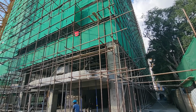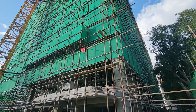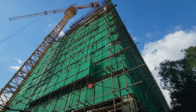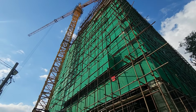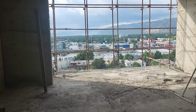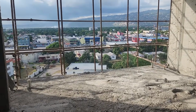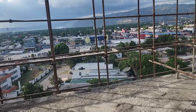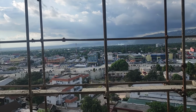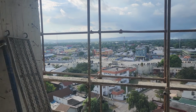Alright, here we are on the outside looking at current progress. Crane still in the air. This is what we're looking at so far. So the skyline of Kingston is definitely changing. This development is one that is going to, I guess, be at the forefront. There are quite a few other high-rises slated to come up. This 19-story building is going to be maybe one of the first. So this is, I guess, a part of history that we're working on now.